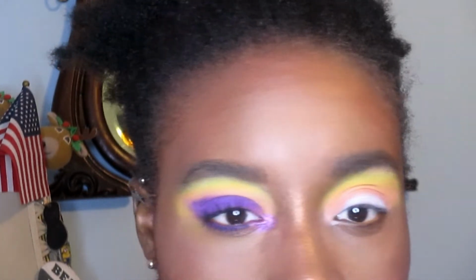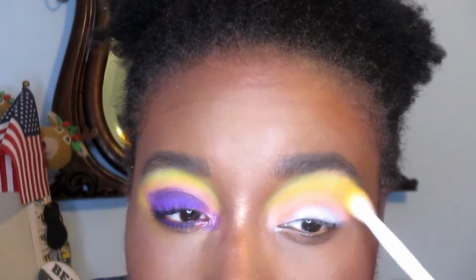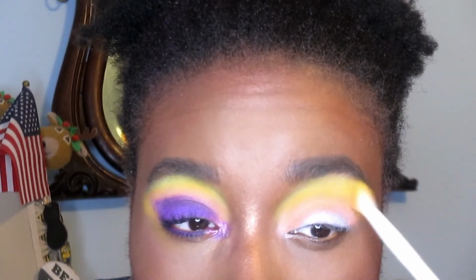Okay, so I think that is good. Let me just blend out this edge a little bit. I think I might have went a little too high on that. Go into the yellows with that Wet n Wild brush and just blend it down a little bit.